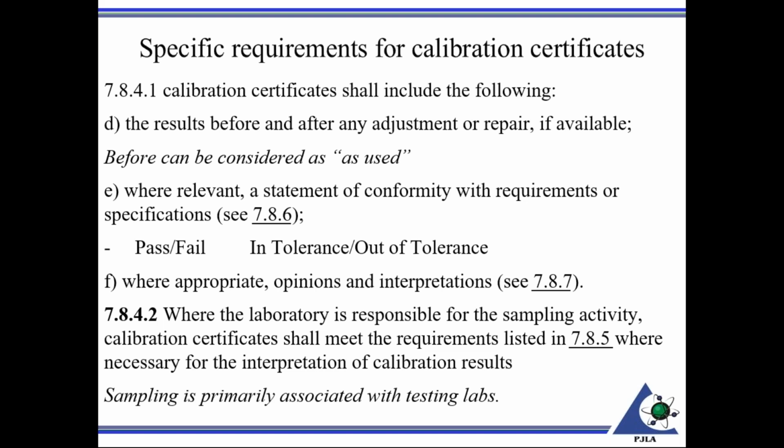This here, 7.8.4.2, is specific to calibration and sampling. If you happen to be doing sampling in your calibration, then you need to meet the requirements stated in 7.8.5. However, sampling is primarily associated with testing labs and not calibration labs.